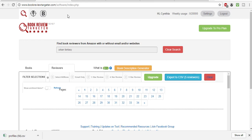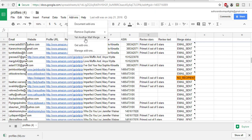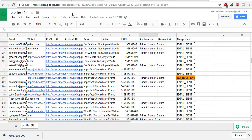Once you have that, you're going to upload it to your Google Docs and make a Google Docs file of it. Then you're going to add yet another mail merger to your add-ons, which is nice. The best way to do that is to click add-ons, get add-ons right here. When you do that, you can add yet another mail merger to your add-ons. Like I said, for me, it's $20 every year, and I did this a year ago.